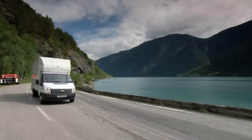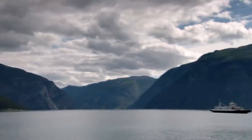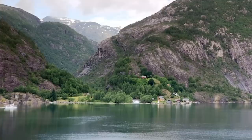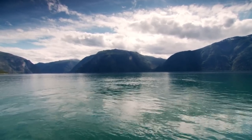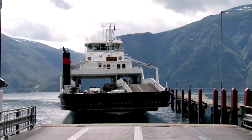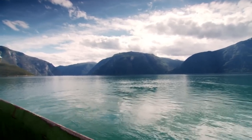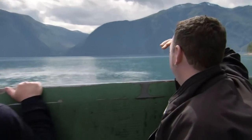The journey takes them across the second largest fjord in the world. The Sogne Fjord is over 125 miles long and almost 3 miles wide. These U-shaped fjords were gouged out by glaciers in the last ice age and then flooded when the sea level rose. It's a 20-minute ferry ride and a chance for the boys to take in some nature. And there's a surprise in store.